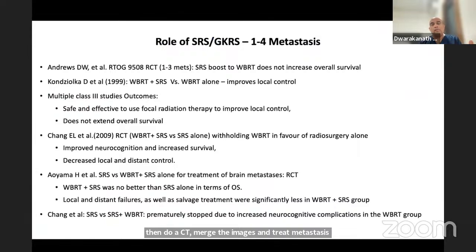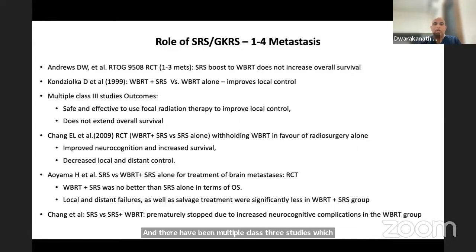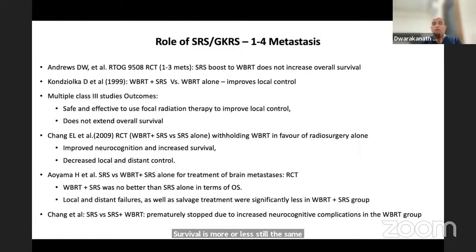Coming back to the role in 1 to 4 metastases, Andrews et al. showed that SRS boost to whole brain radiotherapy does not increase overall survival, but SRS added to whole brain radiotherapy improves local control. There have been multiple class 3 studies which say that it is safe and effective to use focal radiotherapy to improve local control. And Chang et al. said that if you withhold WBRT in favor of radiosurgery alone, you have improved neurocognition, survival is more or less the same, but there is decreased local and distant control.